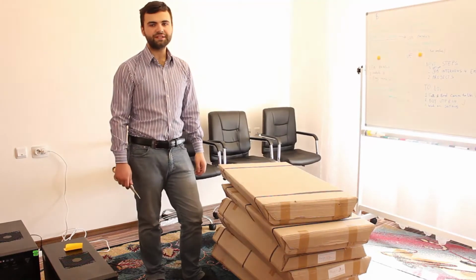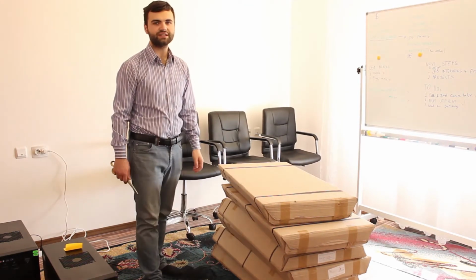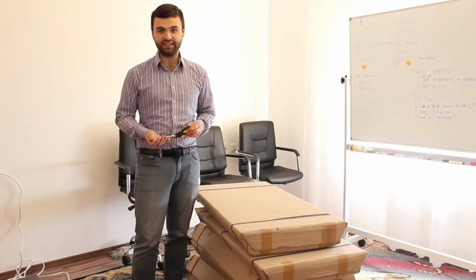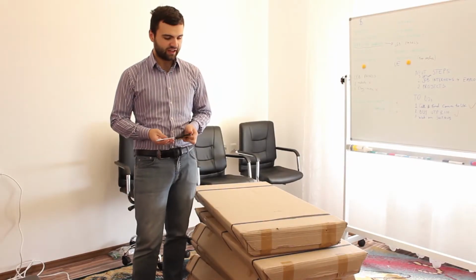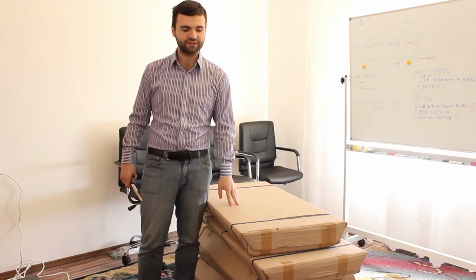In the past hours, I have built 4 different chairs. I still have 2 chairs in boxes. We still need desks. So I have ordered 6 different desks. They're do-it-yourself desks. I just received them.